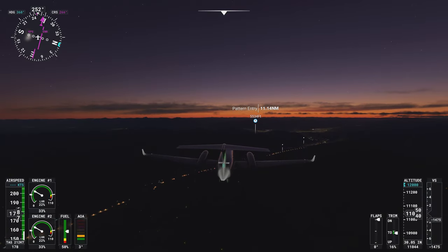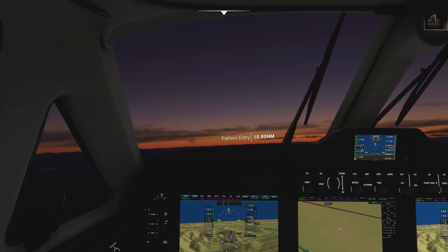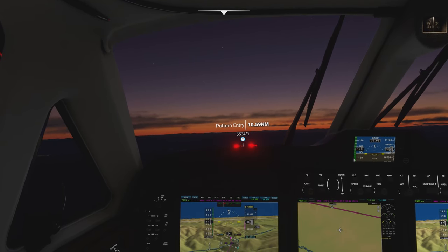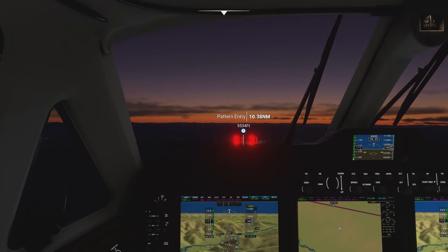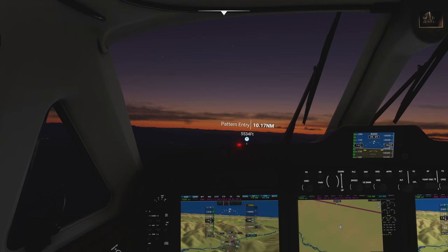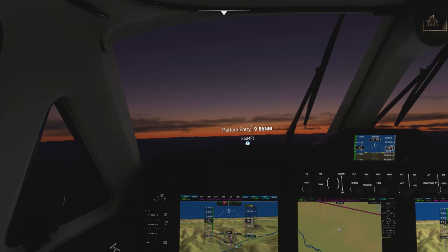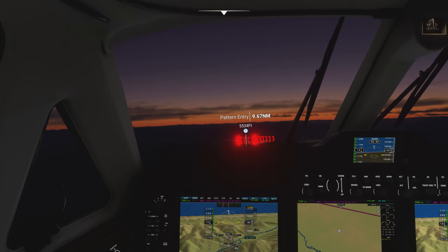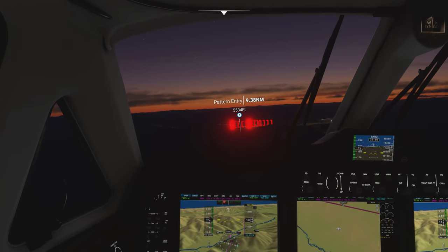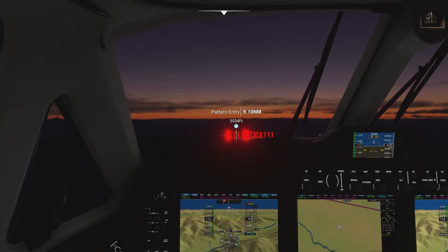Still really can't tell where I am in relation to these peaks. But I do know that I'm too high off the ground to land at the moment. I don't see the ground radar yet. So that tells me that I might be not as close to the ground as I think. Maybe I can go ahead and nose down a bit here.